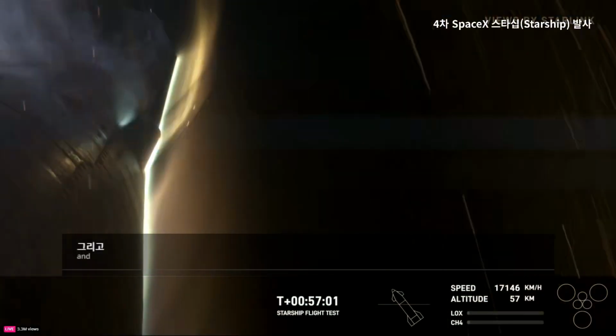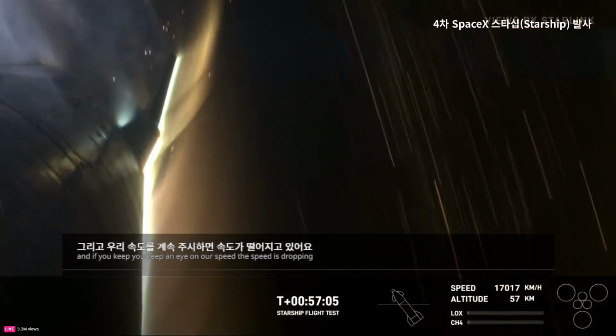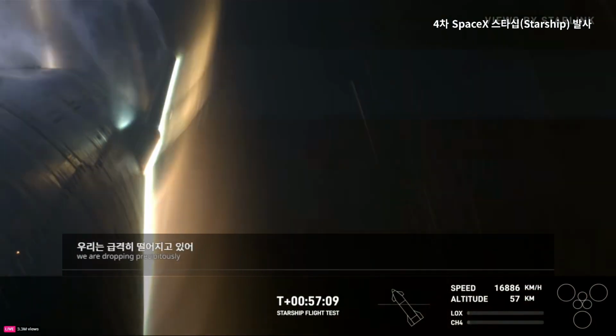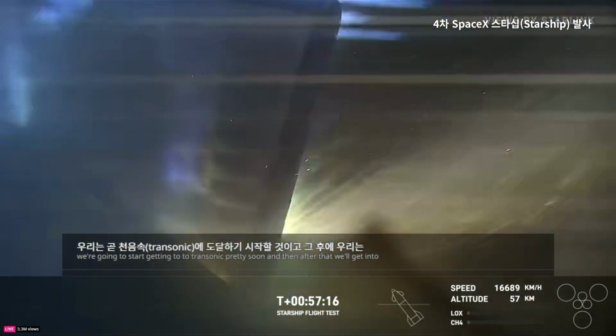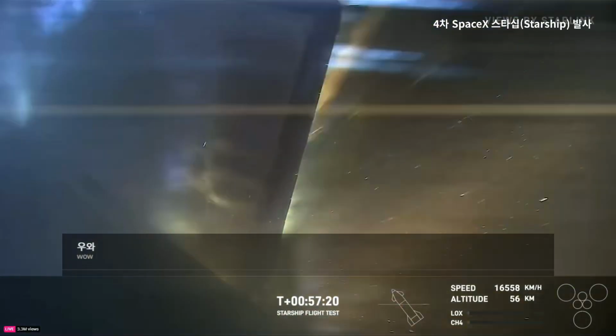And if you keep an eye on our speed, the speed is dropping. We're hitting the thicker part of the atmosphere now. The speed's going to start dropping precipitously. We're going to start getting to transonic pretty soon, and then after that we'll get into subsonic, where we're moving less than the speed of sound. But wow, what a light show so far!